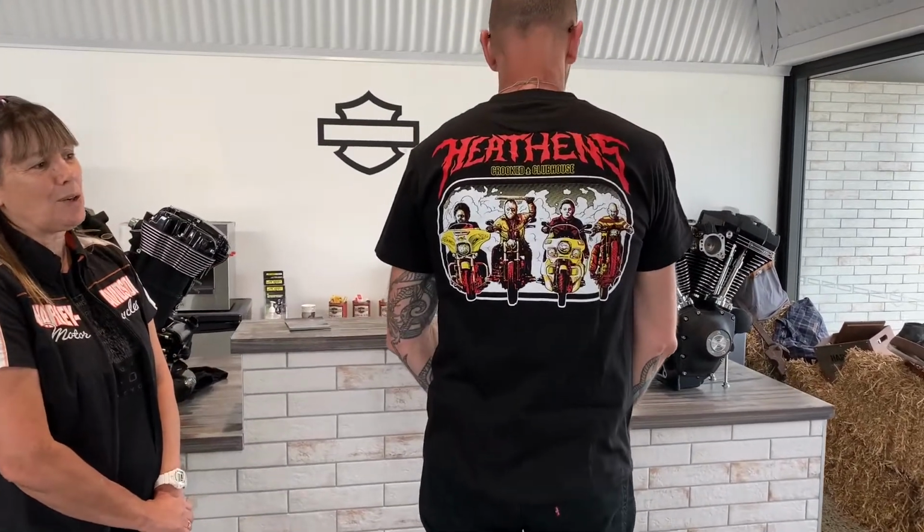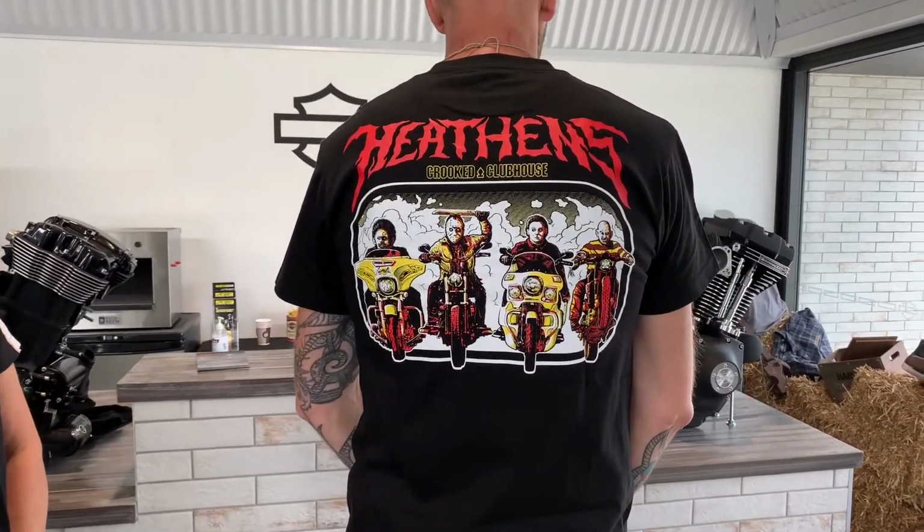Okay, so this is the next t-shirt Glenn's got on. It's the Heathen one. It says Ride With Us or Collide With Us, Crooked Clubhouse. And on the back, it's the Heathen, so it's got quite a cool back print on it. These are a slimmer fit, so if you do want a looser fit, just upsize by one when you're ordering online.